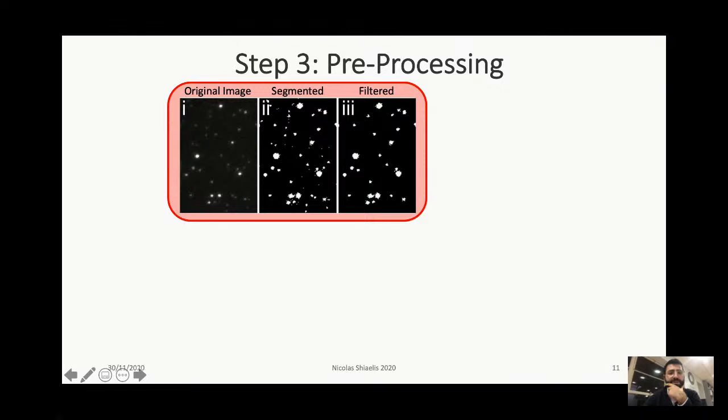And then we filter them for size. So you can see that the small stuff is missing. That's because we know what the size of the virus should be, the minimum size of the virus. For example, if you have only something that is 1 pixel, it is not big enough to be a virus, so we can discard it. And similarly, it rarely happens, but you also have a maximum value. So if there's something very big, like a cell, it will also get dropped out and not taken into account.